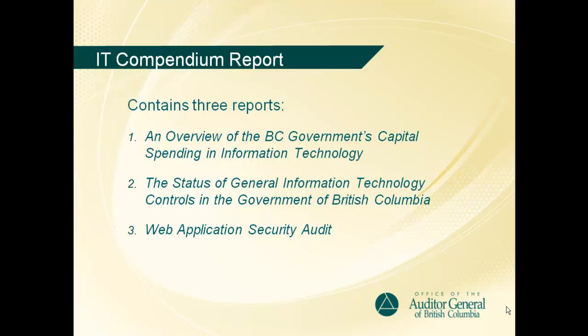The first report is an overview of the BC government's capital spending in information technology. The second report is the status of general information technology controls in the Government of British Columbia. The third report is a web application security audit.